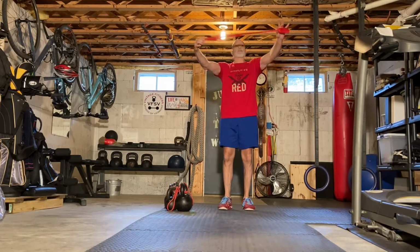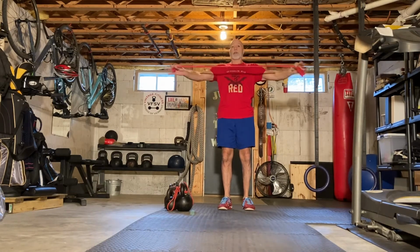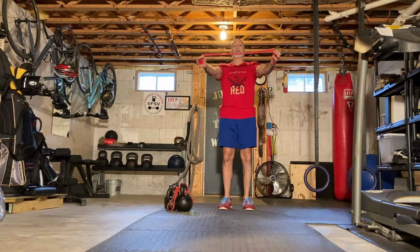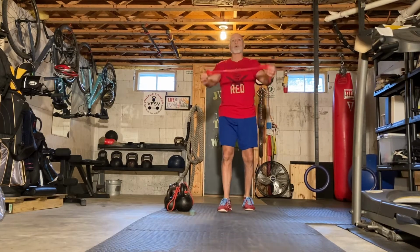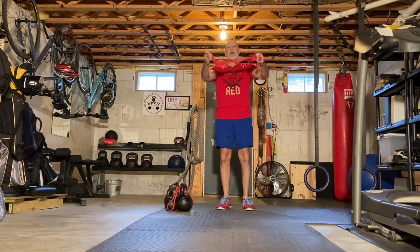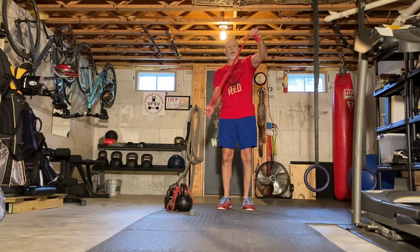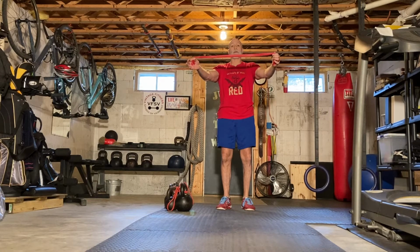First thing is just a simple piece of TheraBand, just stretchy banding. You can get this in a number of places. You can find this stuff at department stores, at sporting goods stores, or you can go on Amazon. Amazon makes their own, so very easy to find. This is a light one, just a red one, light resistance.